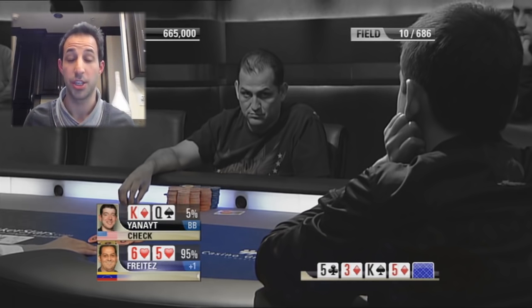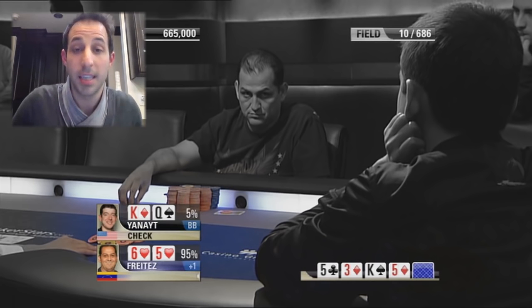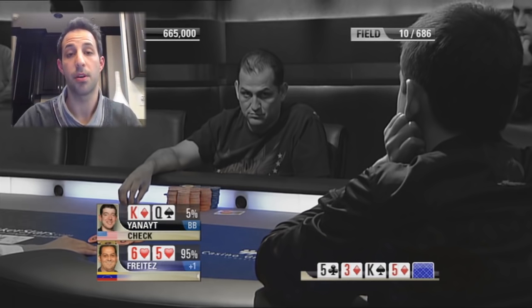If my stack size was really shallow, like it sometimes is in tournaments, like if I had $1 million left, maybe you could bet like 280,000, 300,000, enough to guarantee your opponent's going to call with a king and then bomb it on the river. If your stacks are a lot deeper, like 1.5 million, you might want to go with a little bit bigger sizing on the turn, setting it up for a river jam.